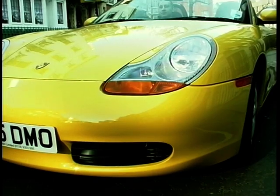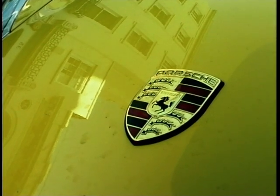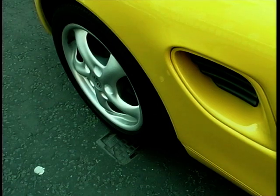However, if you're a Porsche fan and can't run to anything like this, I happen to know somewhere where we can take you where there's some very interesting Porsche items for considerably less money. Let's go.